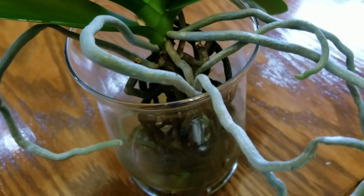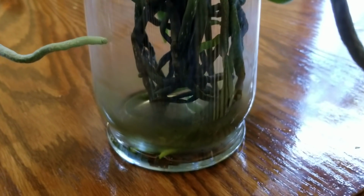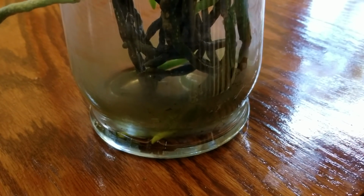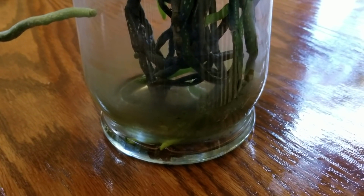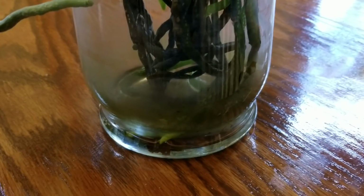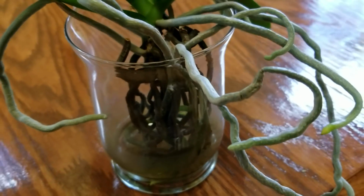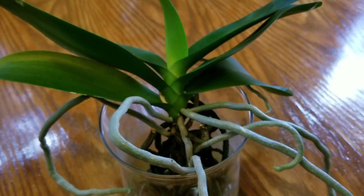And I wanted to share with you too, I'm going to need to be cleaning this vase pretty soon. Do you see how it's more opaque than it is transparent? So I think it's about time to at least clean the sides here of this vase. I'll probably leave the bottom of it alone unless I find a rotting root, and then I'll go ahead and clean out the whole thing. So I just wanted to share that with you because I get a lot of questions about that. So this is what this plant looks like now.